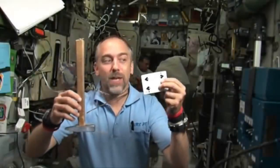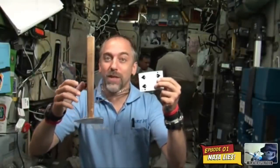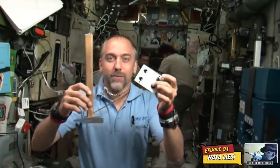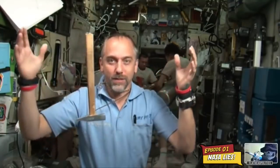And you may expect everything up here in microgravity to float, because most everything does float. However, sometimes something a little different happens. Sometimes you just might find a little pocket of gravity.